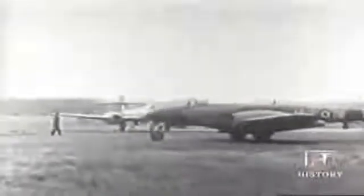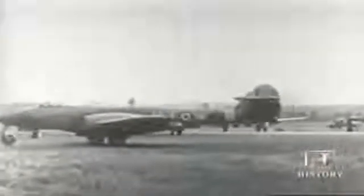Meanwhile, the British, led by Frank Whittle, had their first jet fighter ready to go in late 1944. Called the Gloster Meteor, it helped intercept German V-1 buzz bombs, which were powered by a pulse jet engine that took intermittent gulps of air, producing the strange sound that gave the buzz bomb its name.